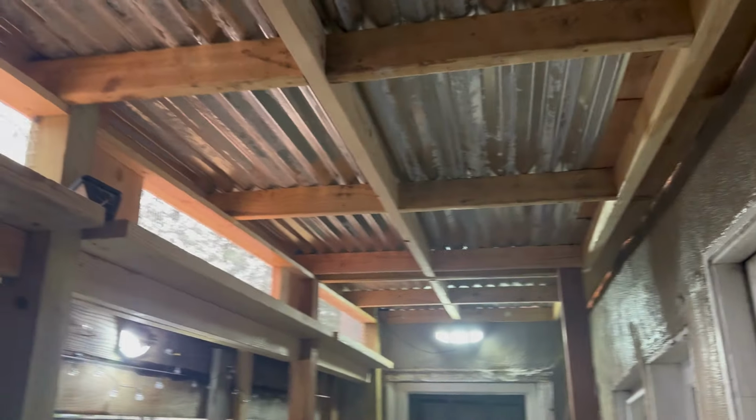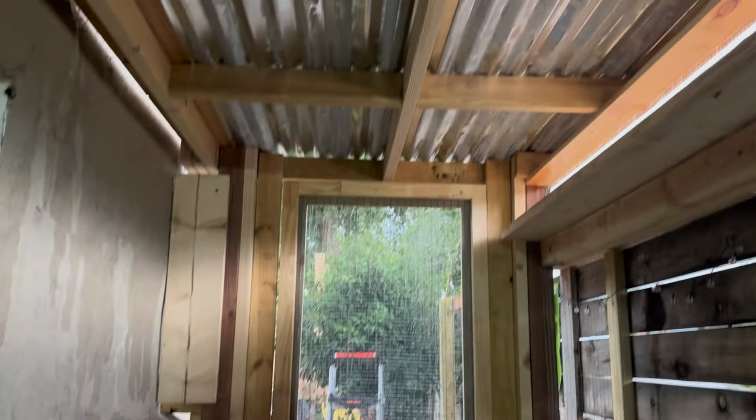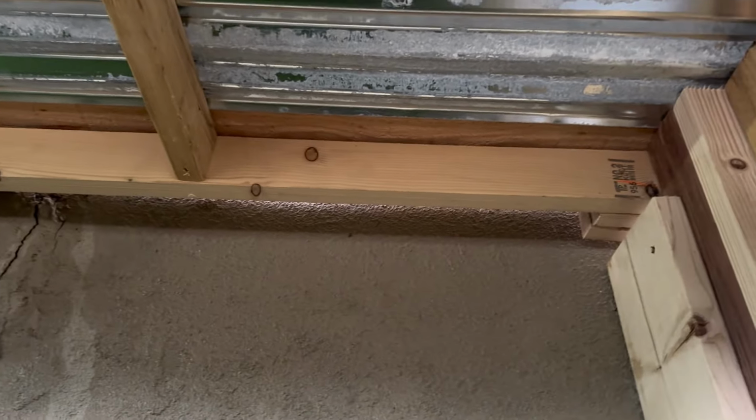Not too shabby, $300 project. Definitely doable. Go give it a shot. If you got cats in your house and you want them outside, this should be pretty easy, and definitely something you can do yourself.